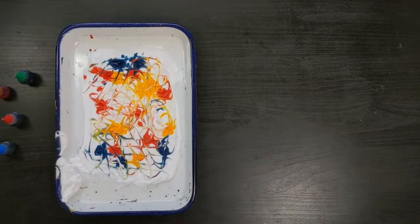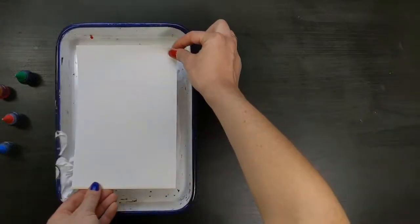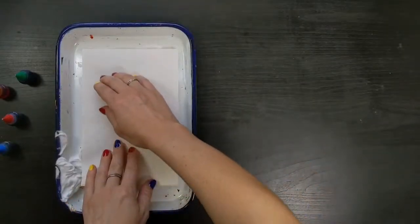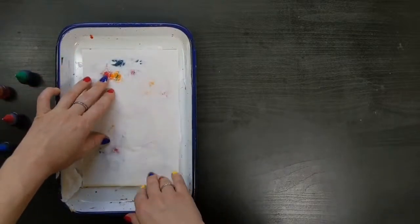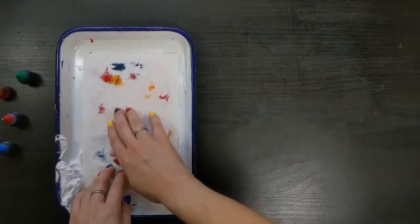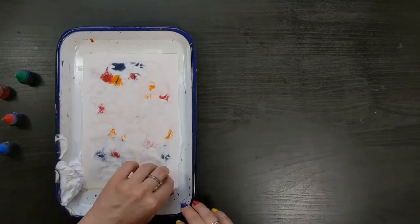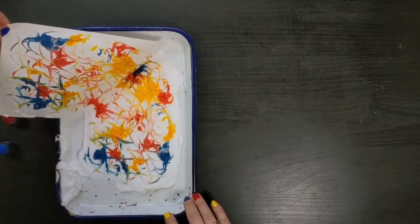When you are ready, it's time to make your first print. Lay your paper onto the foam and use your hand to press the paper firmly into the surface of the foam. Be gentle and be sure to get the corners. You might see the color absorbing into your paper already. Now, lift the paper starting at the corner and flip over to lay flat on the table surface, dry side down.